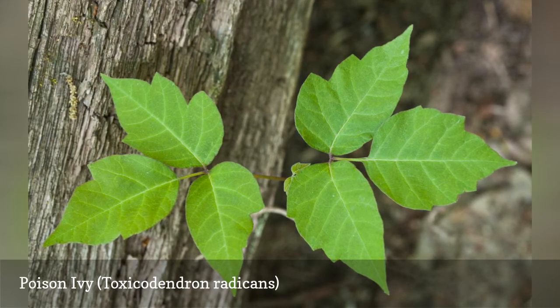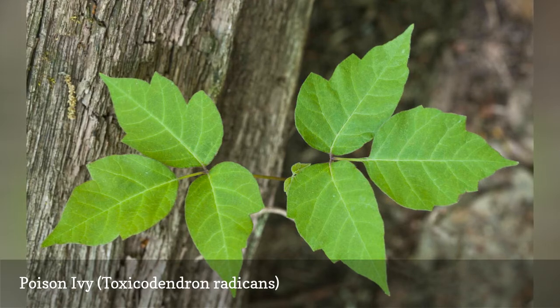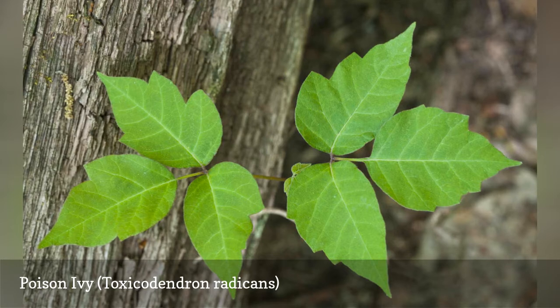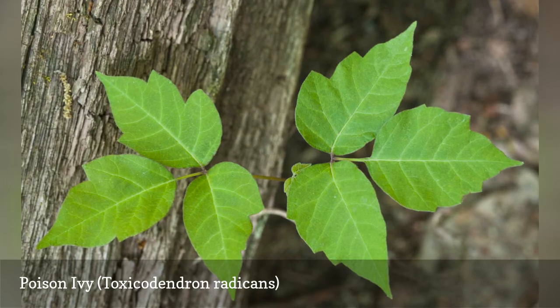Jewelweed is considered a natural remedy for poison ivy rash. Like poison ivy, jewelweed is very common. It is easy to identify jewelweed once you recognize its cornucopia-shaped flower with a distinct little tail.